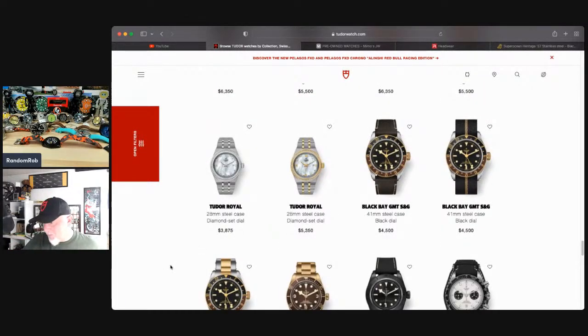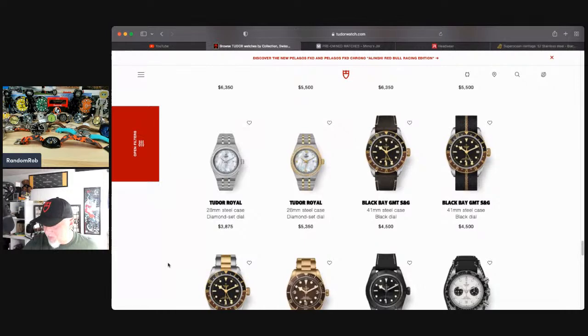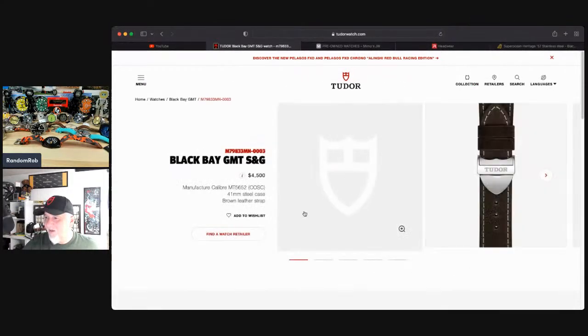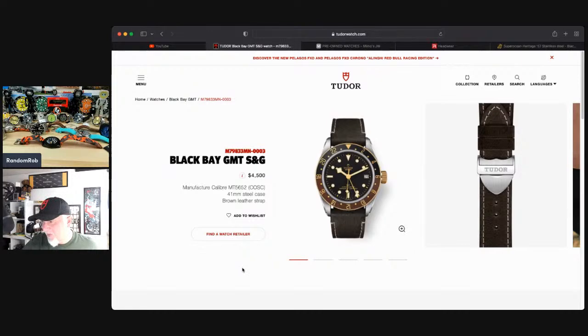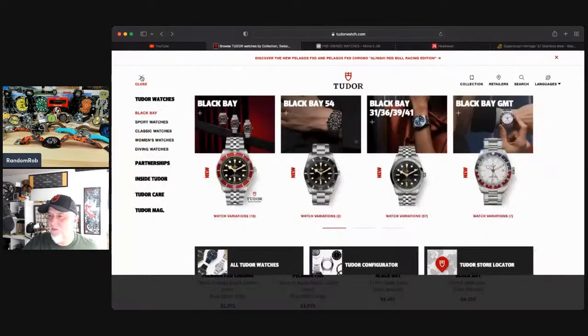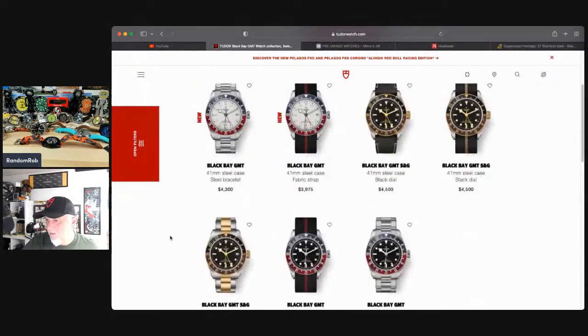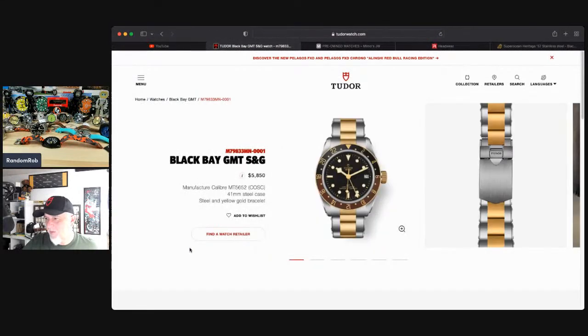And getting it on bracelet is probably the way to go. It's really not that much more. I guess it's like $1,000 more. I could potentially see getting it on leather and forego the bracelet, but I think you kind of need this one on the bracelet. How do I go? Black Bay GMT. Yeah, I think it needs to be on the bracelet. I could be watch twins with my rich friend Todd.